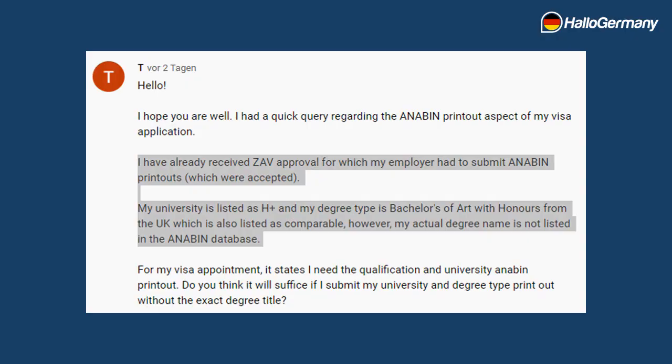This brings me to the second question, and that's a question by T. So T has studied at a university that is listed on the Anabin database with an H+ status. And also T's general degree type is mentioned on the Anabin database, but the specific degree name is not listed. And that's, I think, a case that I have also seen quite often.